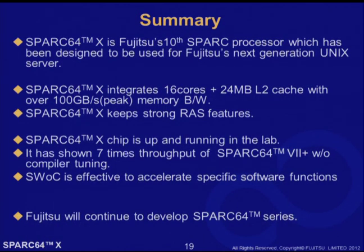Okay. Let me summarize my presentation. SPARC64 X is Fujitsu's 10th SPARC processor, which has been designed to be used for Fujitsu's next generation UNIX servers. SPARC64 X integrates 16 cores and 24 megabyte level 2 cache with over 100 gigabyte peak memory throughput. SPARC64 X keeps strong RAS features. SPARC64 X chip is up and running in the lab.